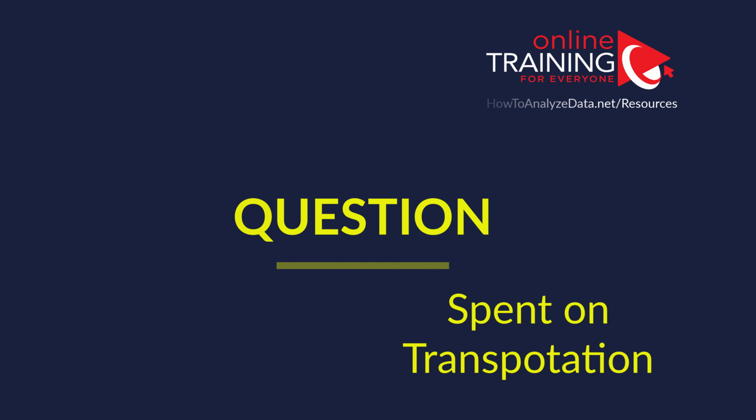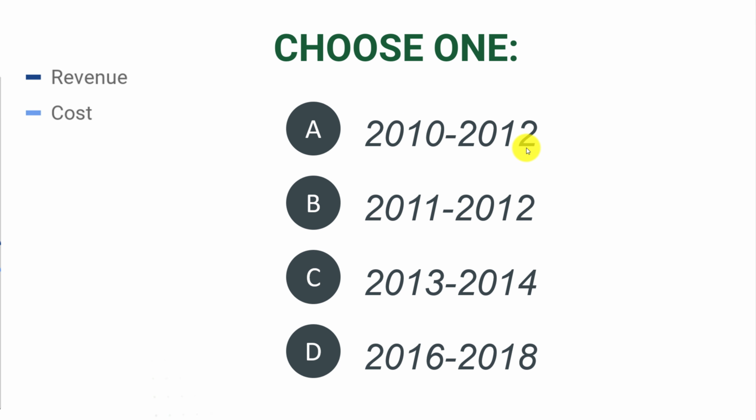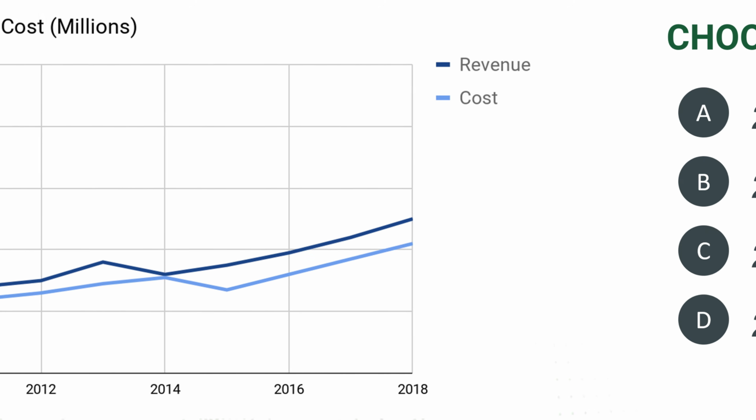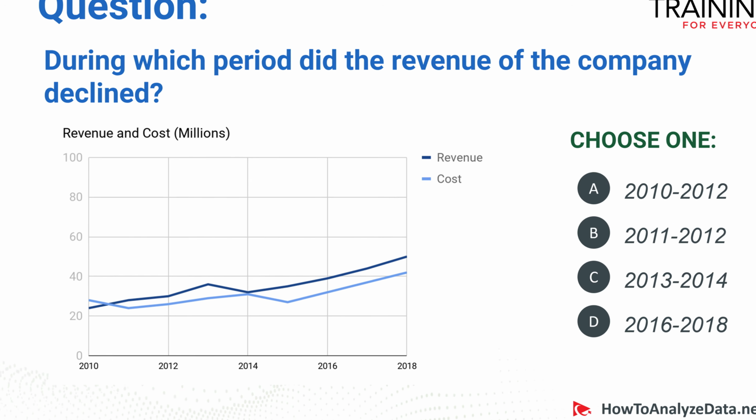Let's look at the question, which tests your knowledge of charts and graphs, logical reasoning, and math reasoning. During which period did the revenue for the company decline? And you have 4 periods: 2010 to 2012, 2011 to 2012, 2013 to 2014, and 2016 to 2018. And then you have a chart which represents revenues and costs. Which one do you think is the right answer here?